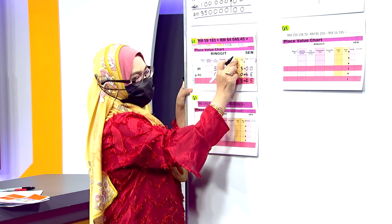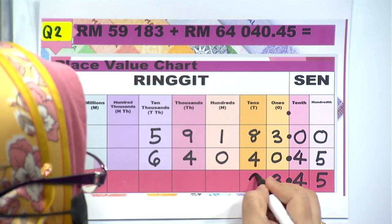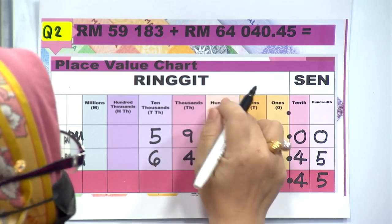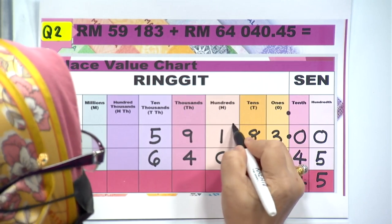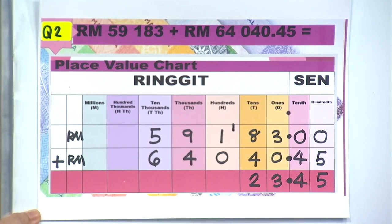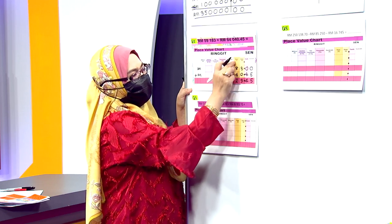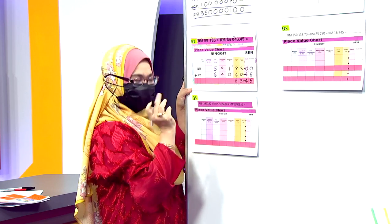The place value 10. Can you write the number 2? Number 2, and 1. Regroup the place value. Hundred. Oh, so the 1 goes to the 100. Yes. So the place value 100. 1 plus 0 plus 1 is 2.